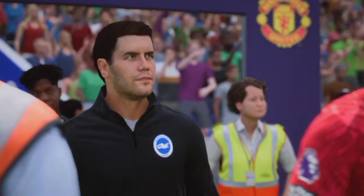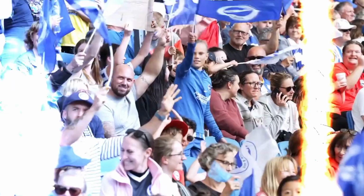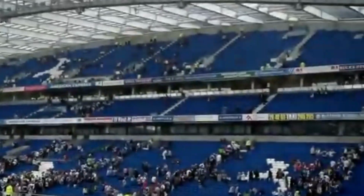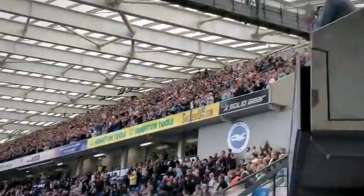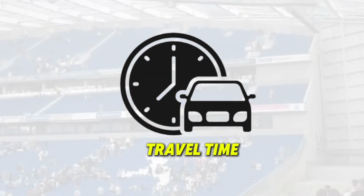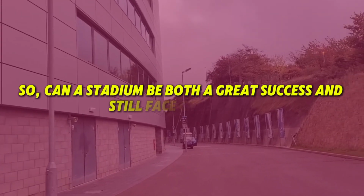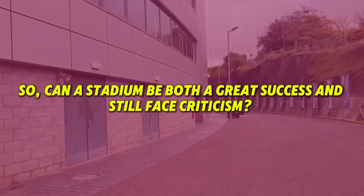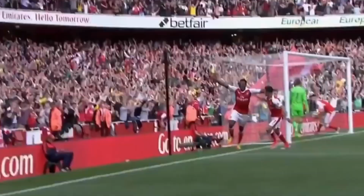Even though many people praise the stadium for its modern design and eco-friendly features, some fans are not happy with its location. The stadium is quite far from Brighton's city center, which makes it harder for some supporters to get there easily. This has caused complaints about travel time and public transport options. So, can a stadium be both a great success and still face criticism? The AMEX Stadium shows us that even a well-loved place can have its challenges.